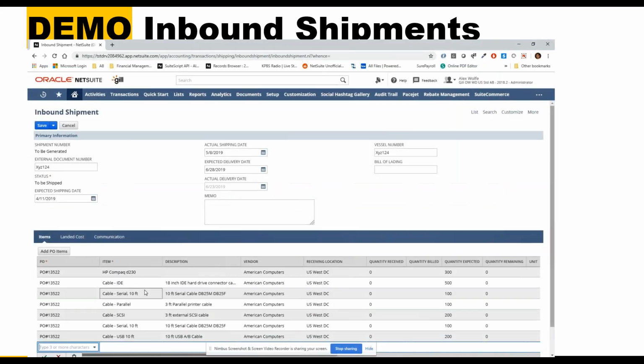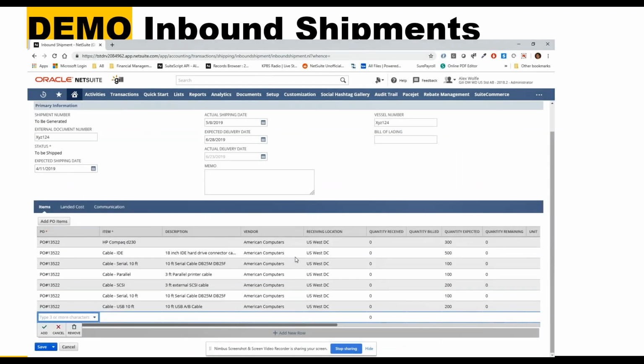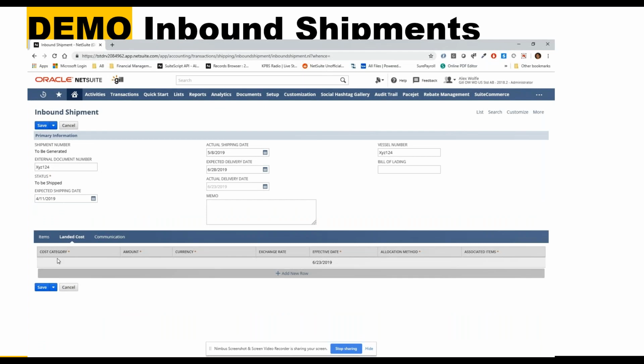And I'm going to add this PO to the inbound shipment record. So notice it adds that line, but it also adds other lines. Now I can assign landed cost so that when I receive the product, that landed cost is actually applied on the item receipt, and that will affect my inventory asset. So that is automated for you.